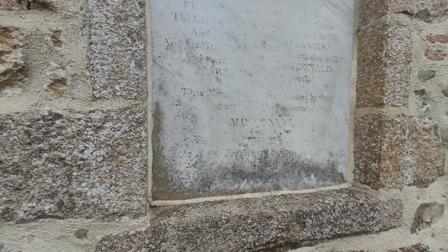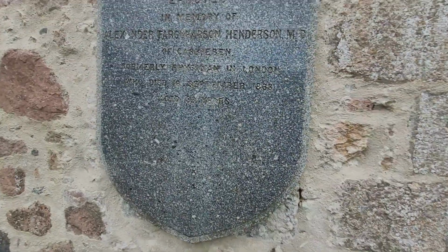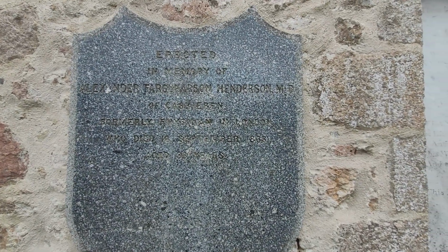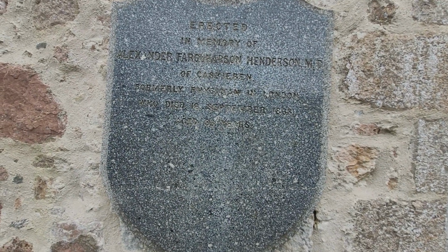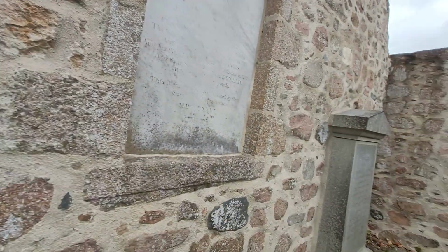And it's got Roman numerals, but I don't know, it could be like 1876 or something. This is another Alexander Farquharson Henderson, MD, so he must have been a doctor of Caskie, formerly physician in London, died in 1863, aged 83 years. It's amazing, they're very important people.